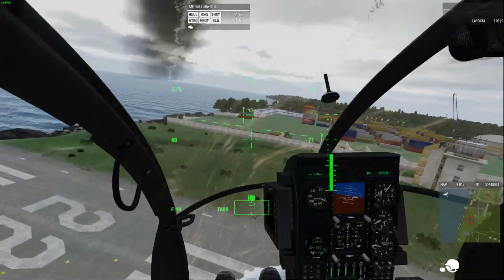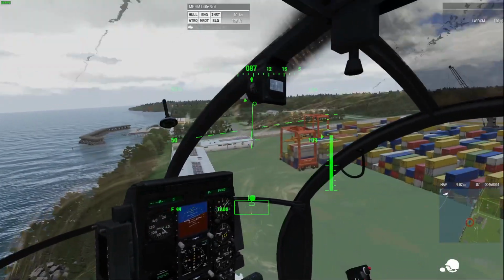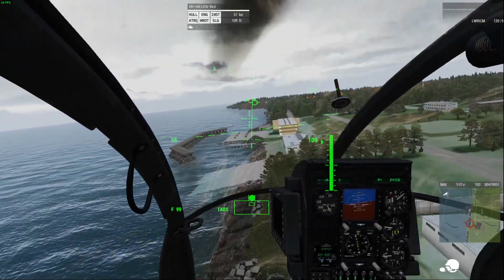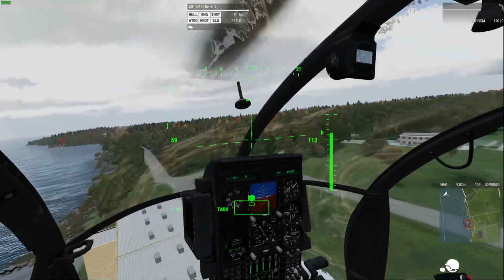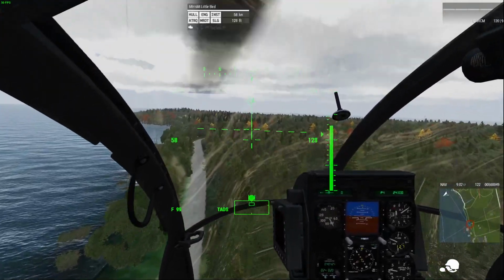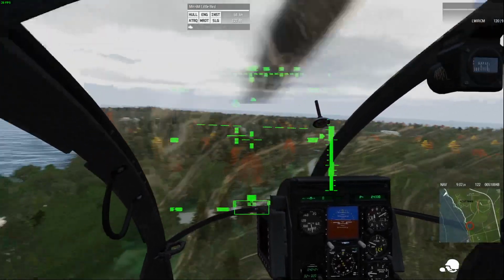So here's the main runway. There's the tower. Here's the dock. So a lot of these facilities are added to make the area more interesting than its real-life counterpart. Here's some nice buildings like hotel structures. They could be used for any reason. A lot of forest. This is one of the few Arma maps that has a lot of North American type forestry here.